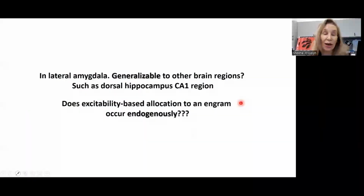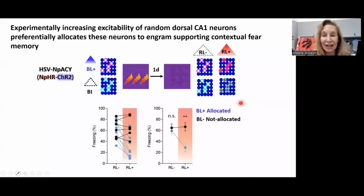So in this background, we ask, is this effect generalizable to other brain regions, specifically the dorsal CA1 of the hippocampus? And here we've manipulated the excitability of these neurons. Does this happen endogenously? First, we're going to rerun the exact same experiment, only now we're going to look at a contextual memory. We're going to have two groups of mice, and in one group, again, we're going to allocate those neurons. This group, non-allocated. We're going to test mice under two conditions: normal conditions, and when we specifically inhibit just these infected neurons, we get exactly the same profile, suggesting that this activity or excitability-dependent allocation happens in the CA1 of the dorsal hippocampus when we experimentally manipulate these neurons.